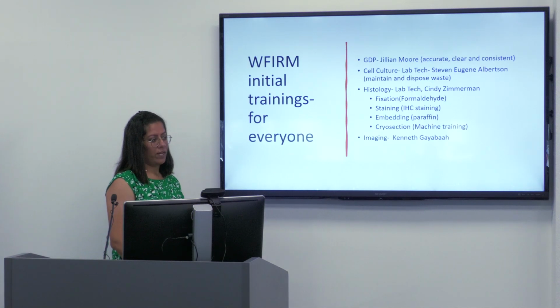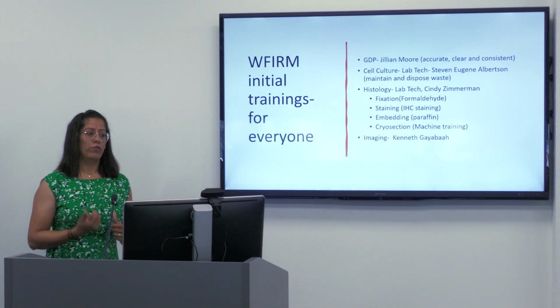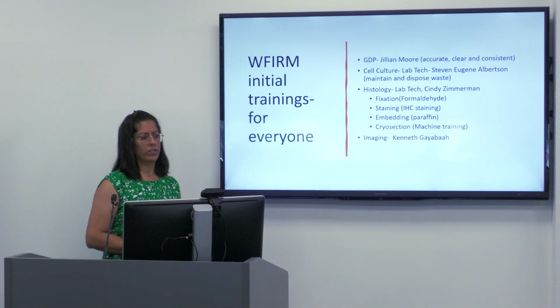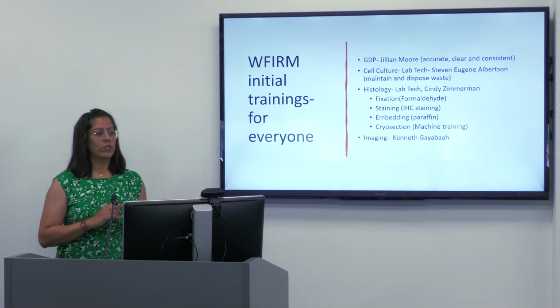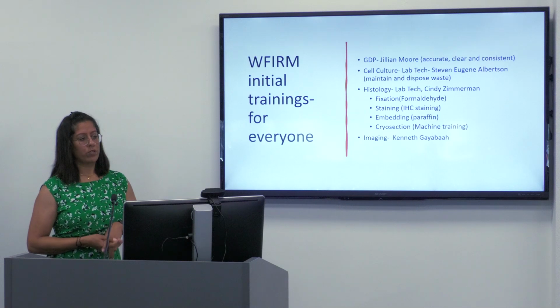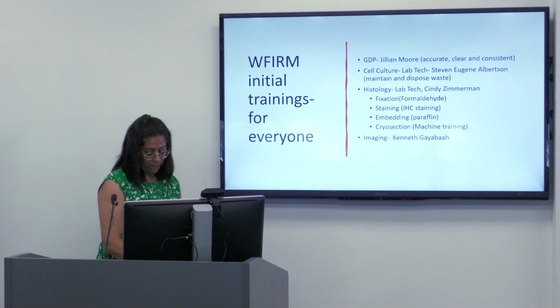And then the last training was imaging. It was just an overview of what kind of microscopes they have. They have a confocal microscope, a fluorescent microscope, and SEM, scanning electron microscope. So it was an overview training, but if someone is ready to use any kind of microscope, they're ready to give a specified training to them.